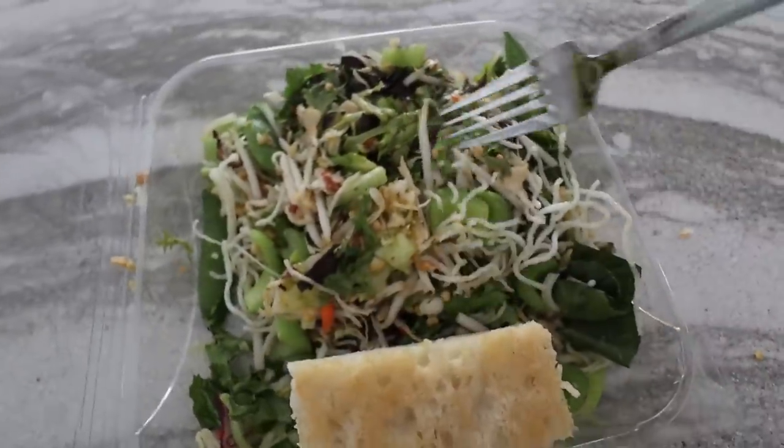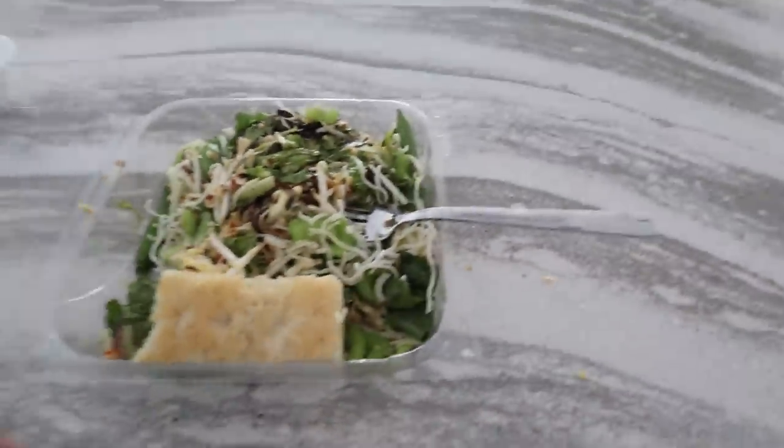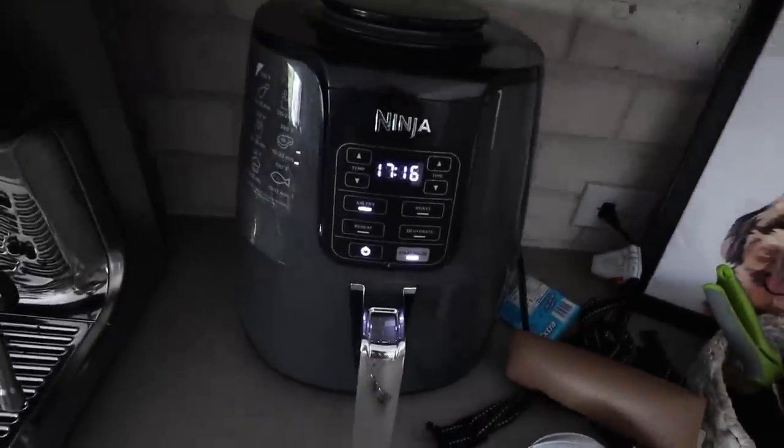But now I'm eating a Thai chicken salad, and the chicken is actually in the air fryer, because since I was taking pictures, my food got here maybe like 5 minutes ago, or like 20 minutes ago.